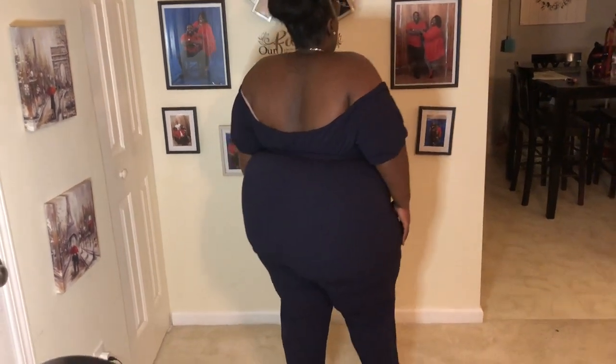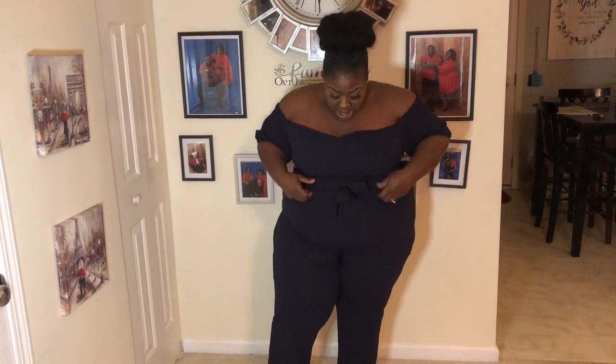So this is an off the shoulder jumpsuit. Very comfortable, like literally very comfortable. I'm not restricted anywhere. You could wear this to brunch. You can also dress this up really nice with some really nice jewelry. Even wear it to a wedding. So yeah, it's super cute.